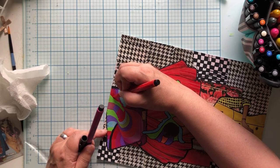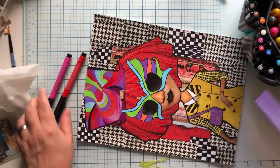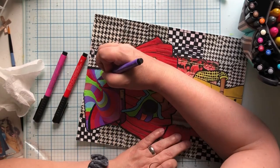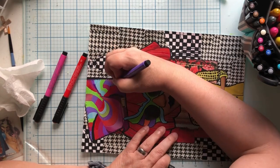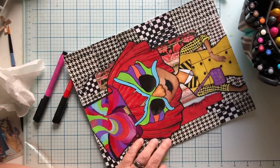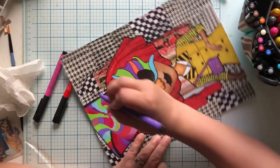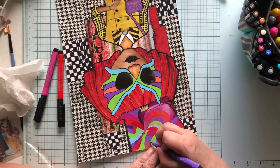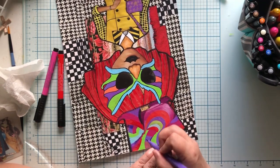Because Posca pens are matte, right? We could probably, do I have a purple? I do have a purple. And so they can tend to look a little bit blah. Let's do a side on this. We're gonna come around here too.